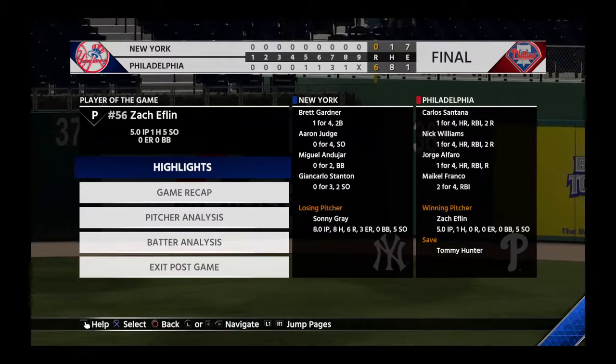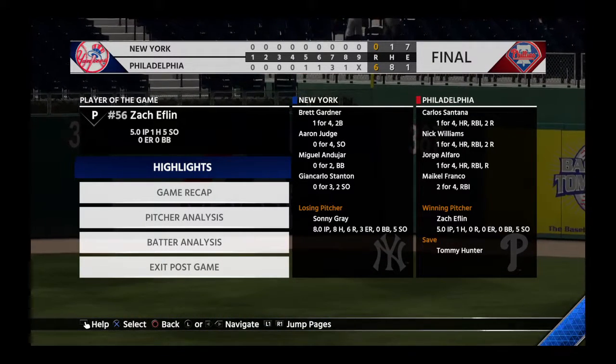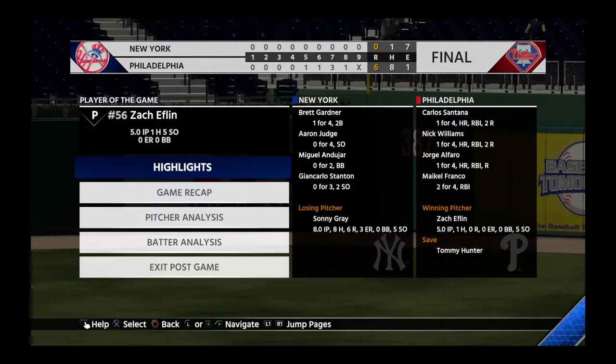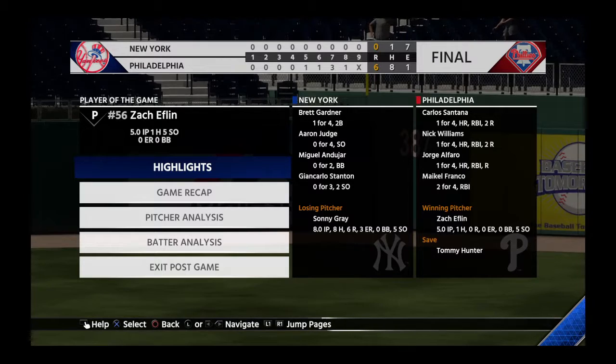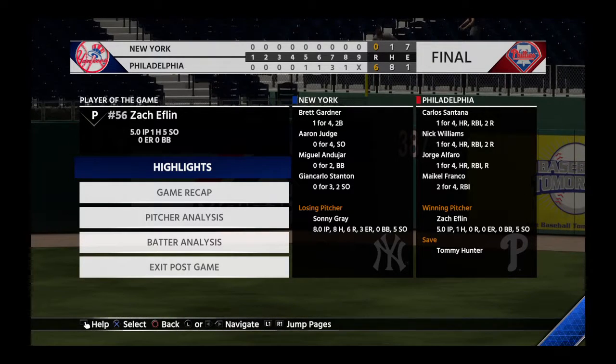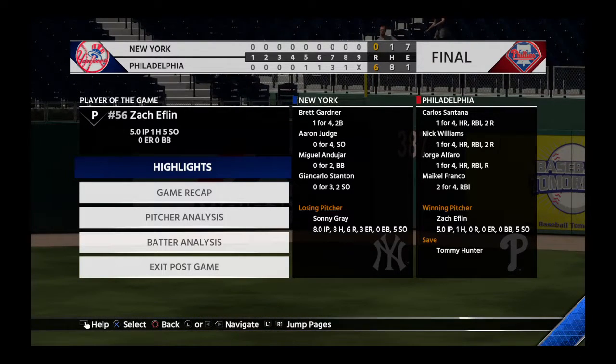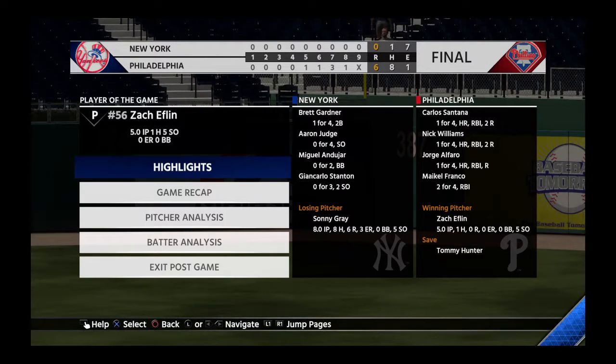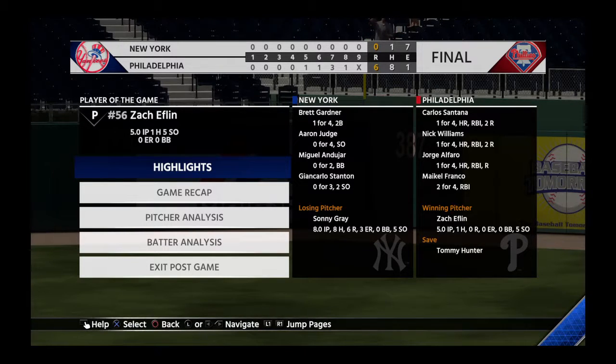Our final line score this afternoon. First for the victorious Philadelphia Phillies. 6 runs, 8 hits, 1 error. They left 8 runners on base. For the Yankees, no runs, just 1 hit. They committed 7 errors in the ballgame. Time of the ballgame, 2 hours and 52 minutes.